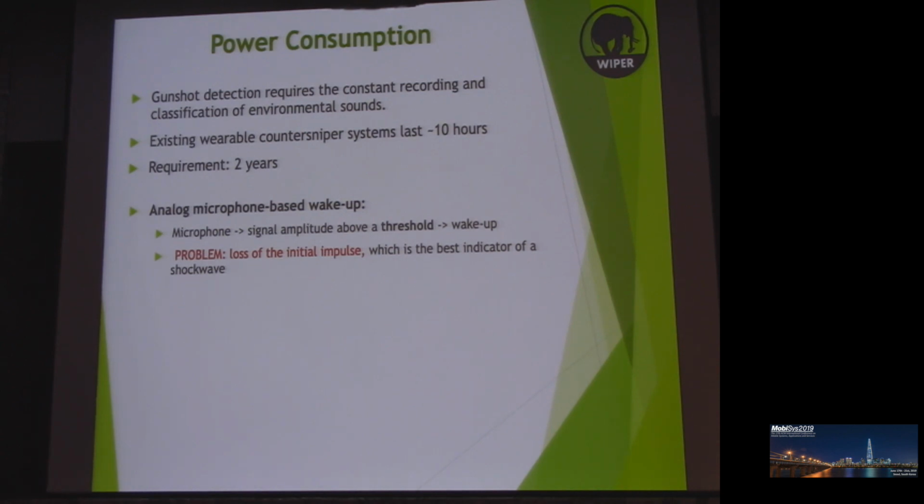A possible solution is to put the system in a sleep mode and only wake up when there is an acoustic event and then start recording. But it has a major problem: when we wake up, we have already lost a significant part of the shockwave pattern. So there is an information loss, and we want to somehow preserve the full length of the shockwave, because it is the best indicator that a gunshot event happened. Another possible solution is active listening, which requires a constantly running analog-to-digital converter, and we are continuously keeping or storing a short history of the signal in memory.